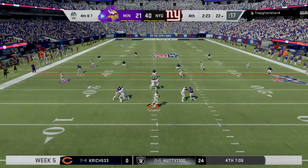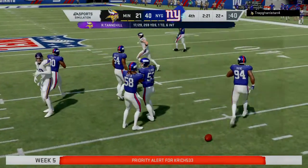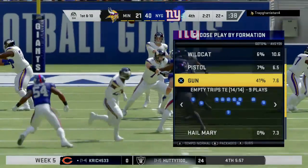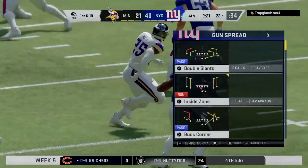They snap it to Tannehill. And it is incomplete. Mike Tomlin takes a shot here, but to no avail. And the Giants are going to take over in great field position.